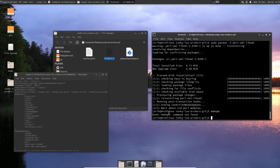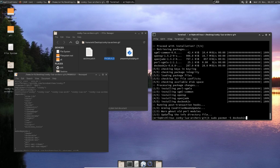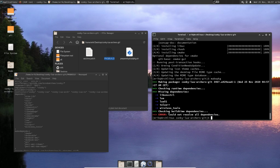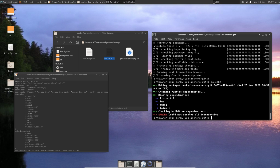Oh, that's not what I wanted. Make package with a generic doc2 docbook 2x. Yeah, was not installed. CMake, really? Okay, Virgin Arch Linux, right? Okay, wireless tools. You need to be patient.